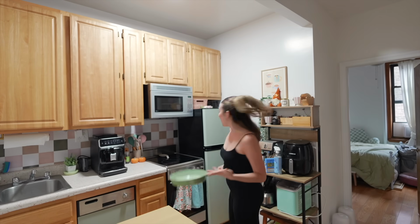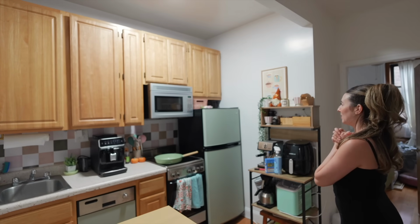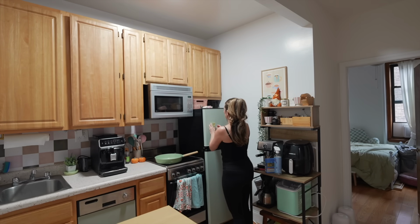It's so cute, I love it. And fits nicely. Oh my gosh. Wow. I wonder if my magnets still stick. Yeah.